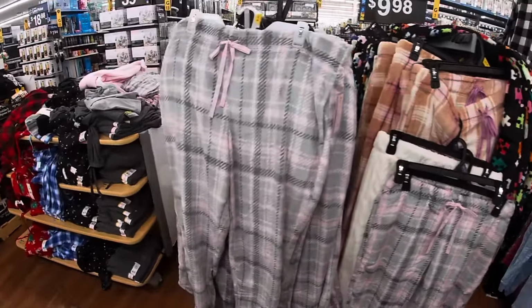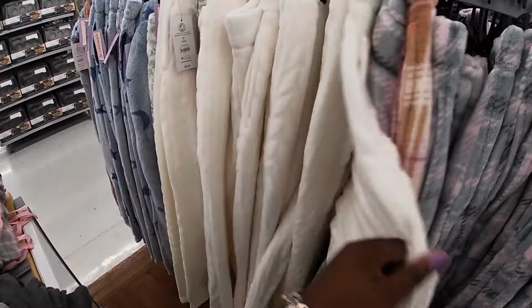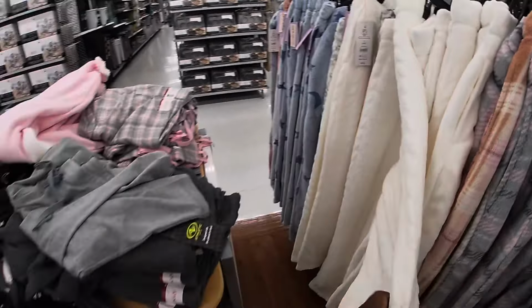I don't like full pajamas. I hate full pajamas. I just hate clothes, period. I don't like shoes. I don't like coats. I don't like scarves. I don't like socks.